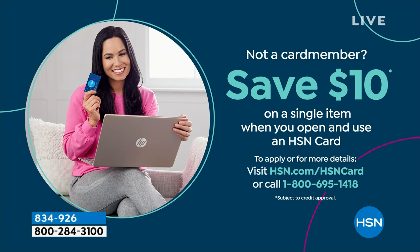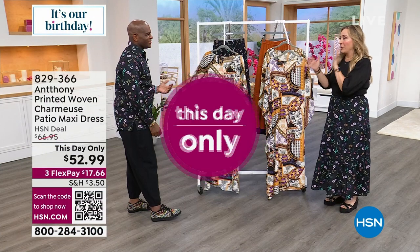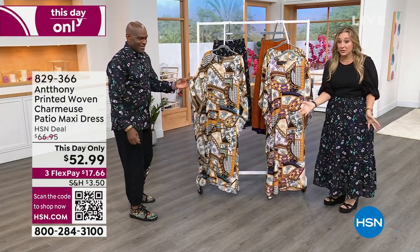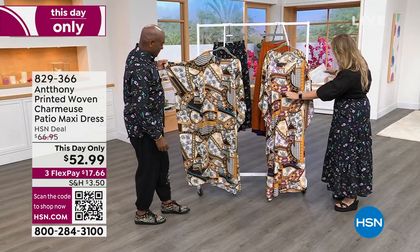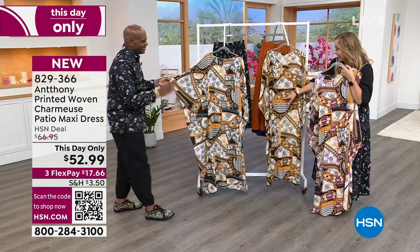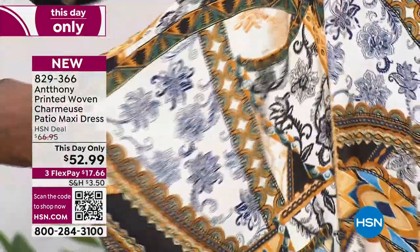So we're going to continue on, and I will tell you that my guess is this will be the most popular thing in the whole day. This is gorgeous. I know we don't have a lot of them, but every time we do, that sort of caftan look, it's a charmeuse patio maxi dress. It's fabulous. We've got three colors, and the colors are the accent colors. So we have purple, green, and blue. Here's the purple. Here's the green. I love the green. Look at the accent colors. And then the blue. You see that accent.